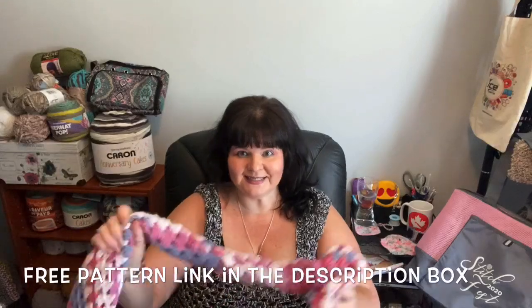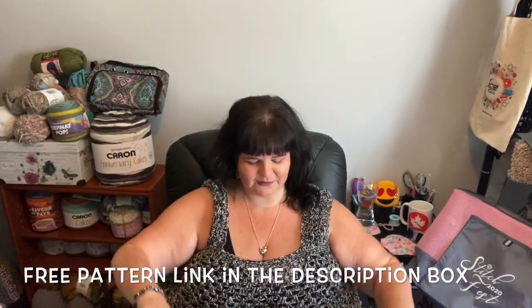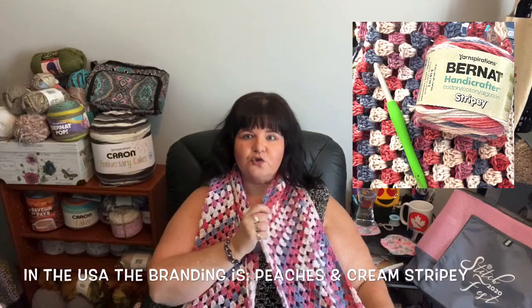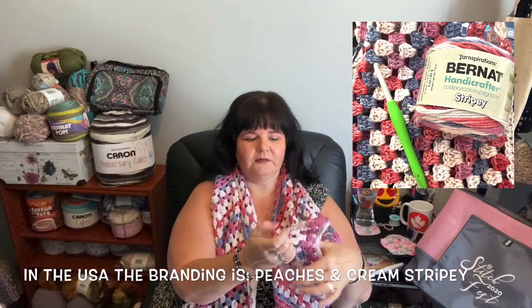But the last previously shown item was another Just Fill Festive shawl that I made using the Bernat Handicrafter Stripey, which is a very different kind of cotton than regular Handicrafter.